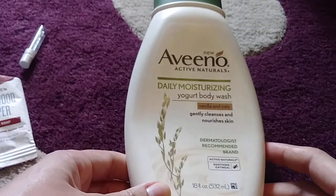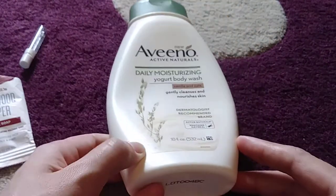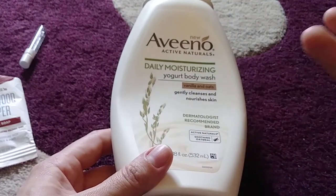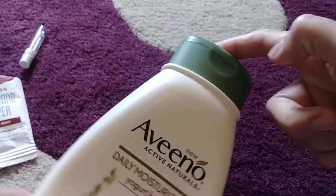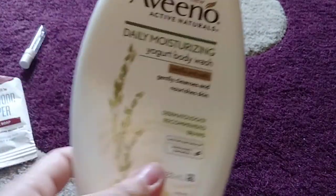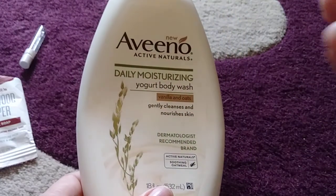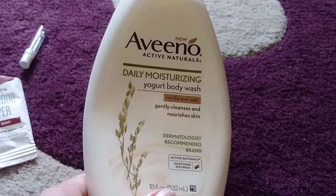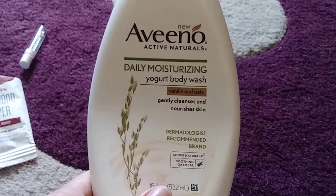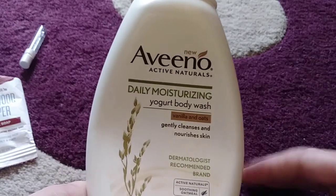And I used up this Aveeno Daily Moisturizing Yogurt Body Wash in the scent Vanilla and Oats. Really nice formula. It's moisturizing, doesn't strip my skin. I like that it has this flat top bottle, so you can store it upside down when you're getting down to the last bit. The scent is so sweet. It smells like vanilla cupcake frosting, and I usually hate that, but this one was just right, to where it was fun, and it just brought back happy memories of eating cupcakes at birthday parties.